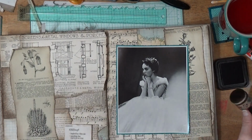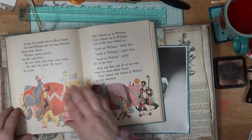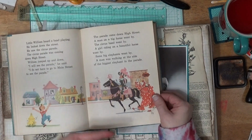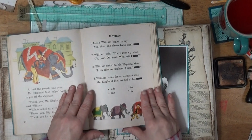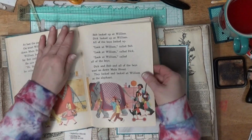Okay, now I want to see if any of these circus people are going that direction. Here, at least the little boy is looking back. I think all of the circus is going that direction. Well, the circus is going... Hey, look, he's going the right direction. Oh, I think it's going to have to be that one.